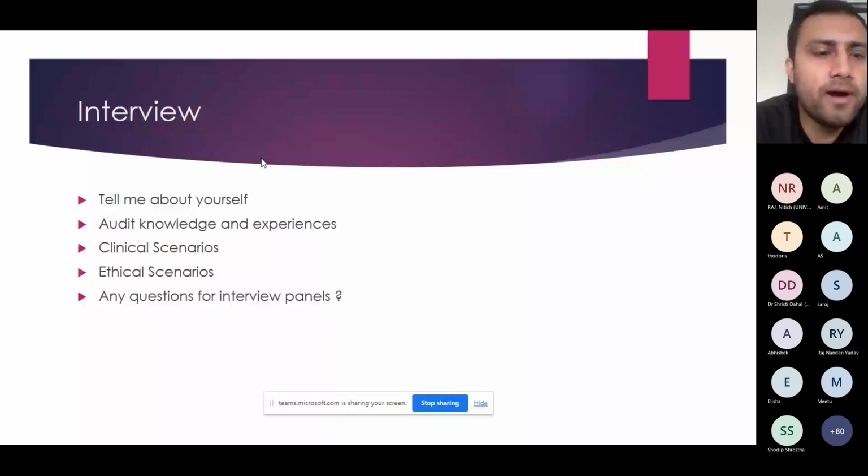After that, it will be followed by a clinical scenario, which may be one or two, very similar to a PLAB 2 scenario, and also an ethical scenario, which is also similar to PLAB 2. Always use the ABCDE protocol and demonstrate that you are a safe doctor. Lastly, they will ask if you've got any questions for the interview panel. I would recommend preparing some questions for the panel as well.